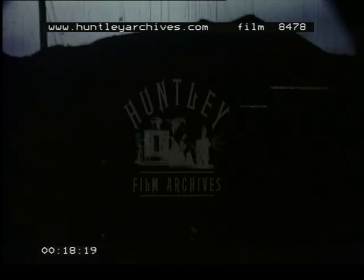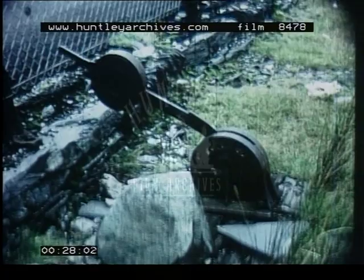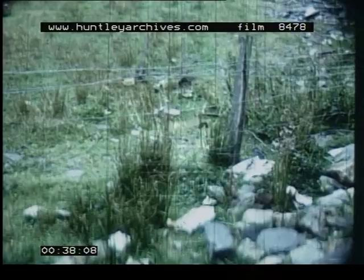A narrow gauge track leads up to one of the quarries. The track is overgrown and everywhere are signs of decay and neglect. The empty sidings are a reminder that the slate is no longer carried by rail, so that the original reason for the construction of the railway no longer exists.